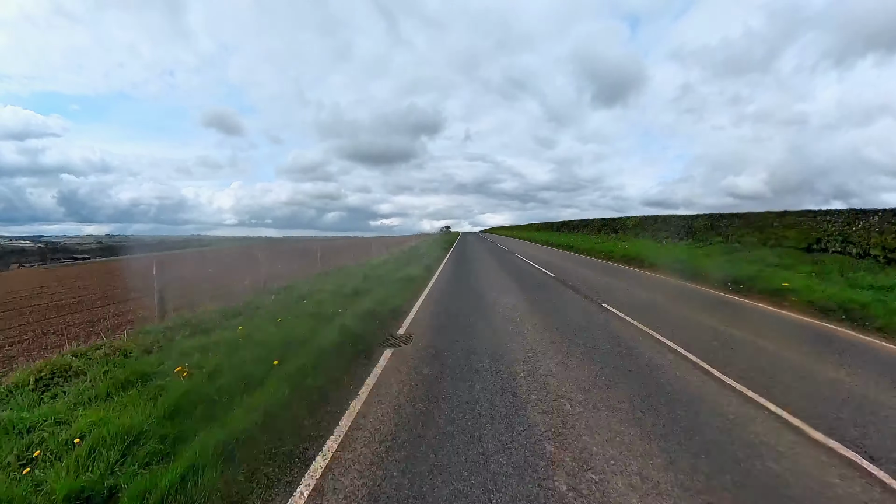But this video is going to end shortly as the camera battery expires just before we get into Carlton. So I'll take this opportunity to say thanks very much for watching. And this old guy will plan some other rides. And hopefully the video quality will be a bit better when I change the lens covers.